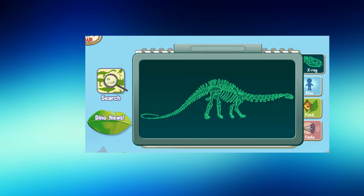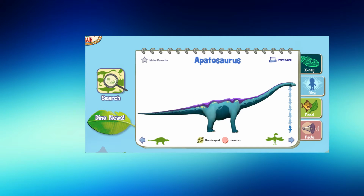Apatosaurus. Apatosaurus was a giant dinosaur that had to eat huge amounts of food every day to support its size. This animal was about 7 kids tall. Apatosaurus had chisel-like teeth located in the front of its jaws, which it used to grab plant food. A lot of plant food.